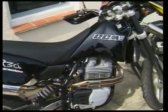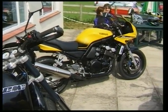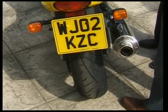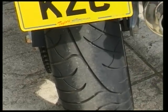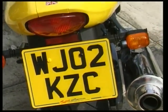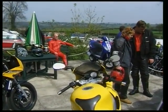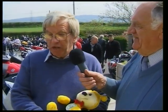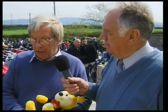These tyres are fantastic with the road holding. What would it cost you to buy a back tyre for one of those? If you've got one of these bikes, you're prepared to pay whatever the price is. But they don't last much more than 3,000 miles. It's amazing, isn't it? And the chains and all that are so much dearer than what I was used to. We used to pay something like 1s 6d a foot for some second-hand Renold chain, that's 7.5p. They're nearly all on Japanese chains these days, but they seem to last well for the power they turn out.